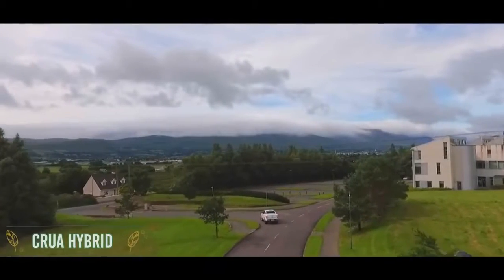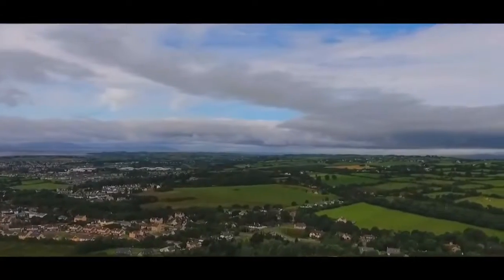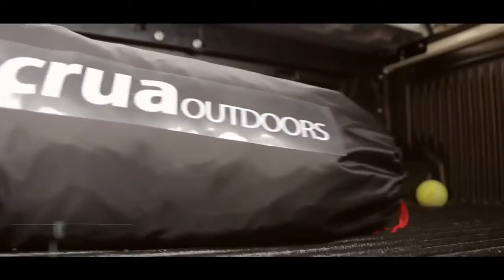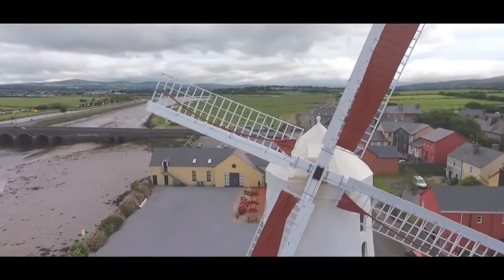Outdoors is not just somewhere you pass through to get from your apartment to work. There is no end to the adventures we can have if only we seek them with our eyes wide open. We weren't meant to live and work in a world of cramped spaces, so Crua is here to help.